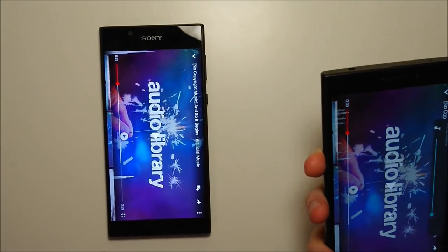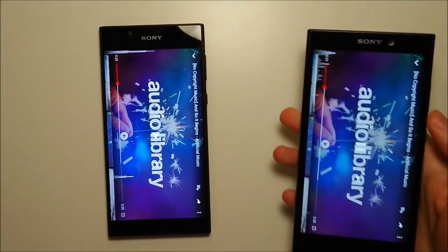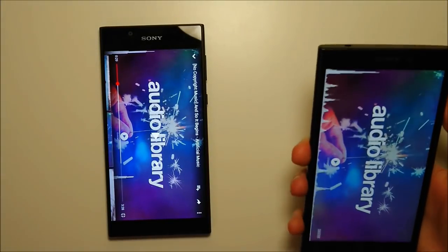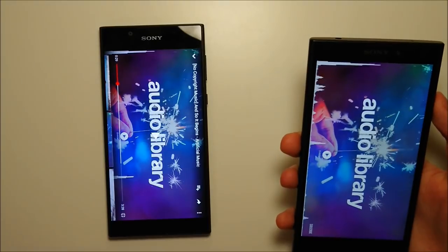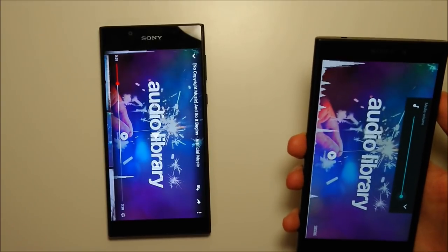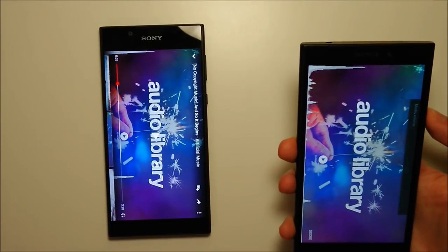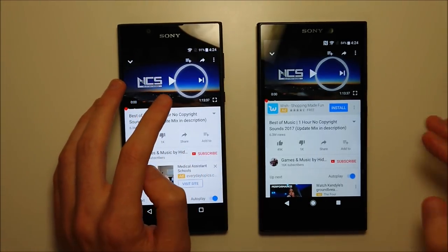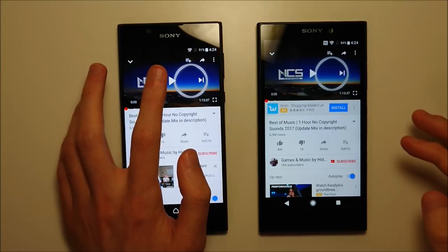But let me go ahead and just try to put down the volume a tiny bit here. Yeah, it definitely sounds better if you don't have it on the maximum volume. And I went ahead and listened to a few other songs, and it doesn't sound as bad on the L2 on some of the other ones like this one.